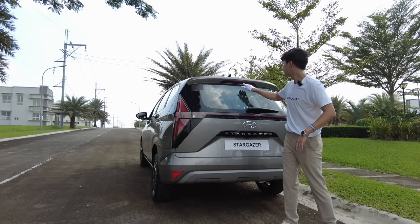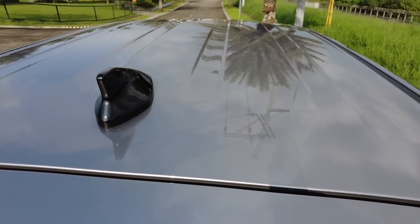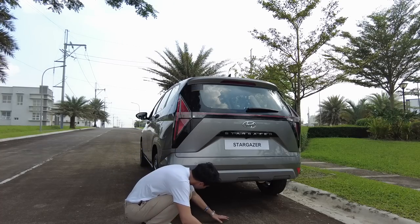Wiper, top mount brake light, shark fin antenna in black as well. Now, what's under here is a spare tire.